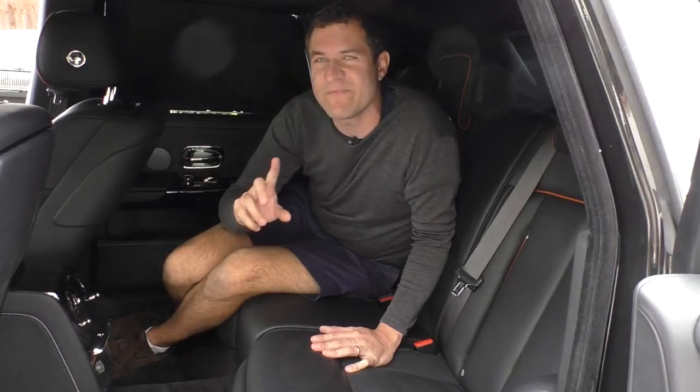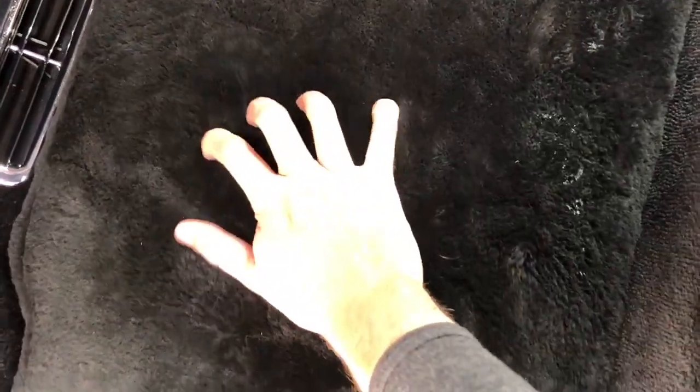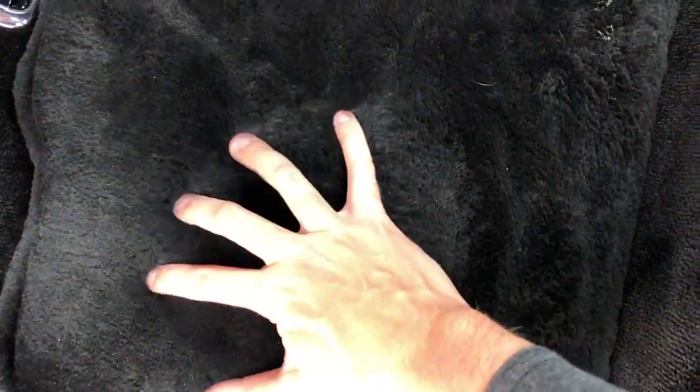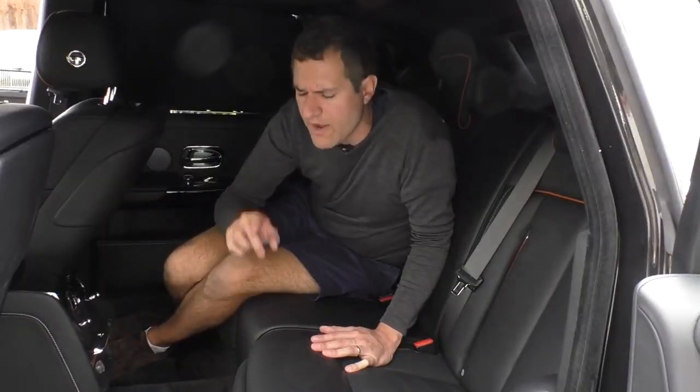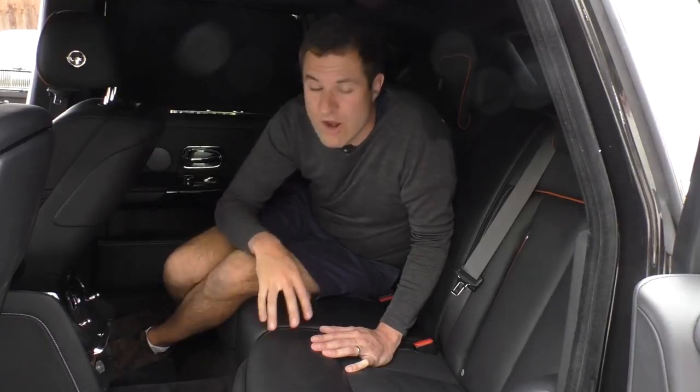And then we must move on to the floor, and specifically the floor mats, which are just beautiful. They're made of this incredibly wonderful thick carpeting that just feels so fluffy and nice, and they're better than any sheets or pillows I have at my house, and yet this is what Rolls-Royce owners use to put their feet on.